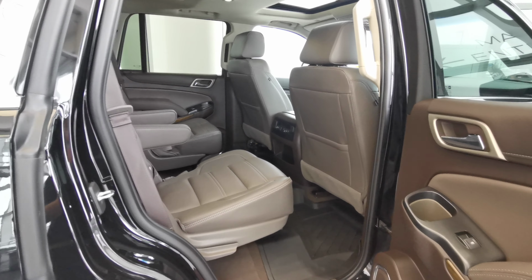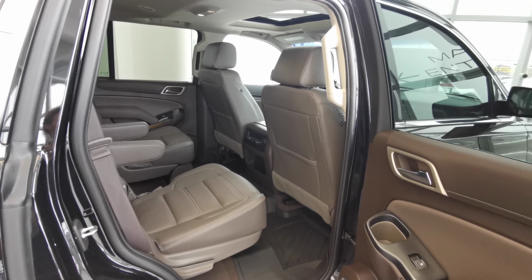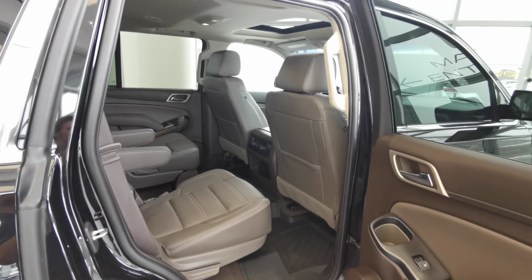And this vehicle has all-weather rubber liners for the front and second row with a full set of carpeted mats as well.